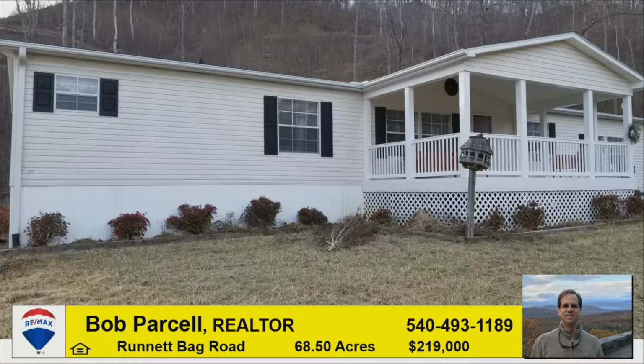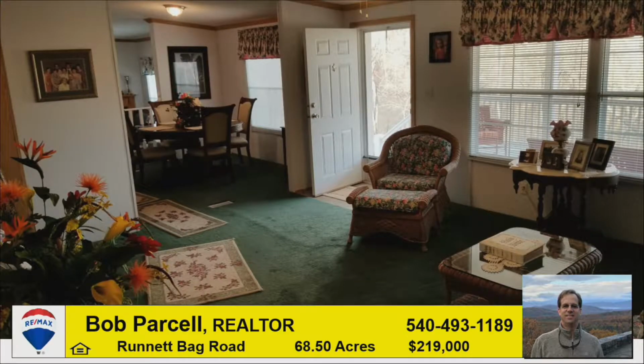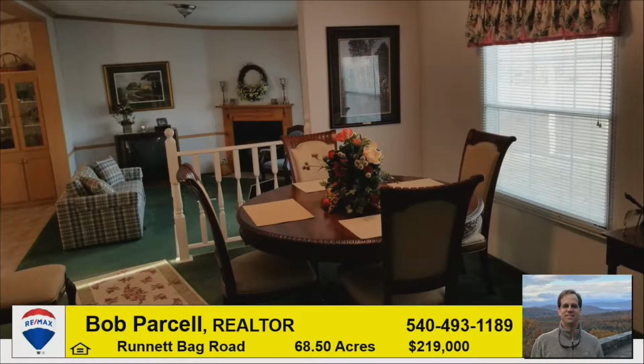It's also a nice home on the property, built in 2003 with 2,128 square feet of finished living space. It is in immaculate condition, very well maintained. So you step off that covered front porch into this large living room. Off to the right is a formal dining room. Again, 2,128 square feet all on 1 floor.